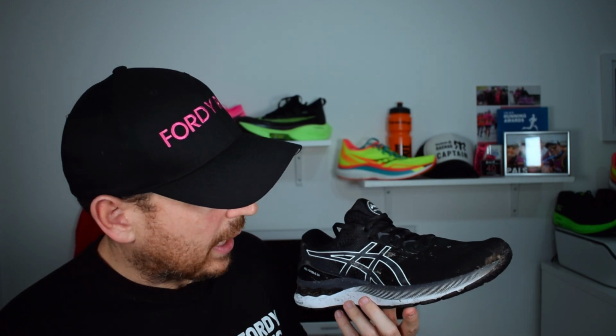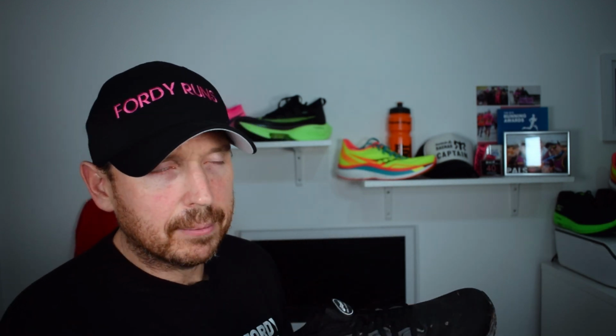The gel is the gel, and it does a great job, and I'll come on to how it feels in a moment. The upper is great. It's an Asics, so the upper is always great on Asics shoes. I think that's probably about it on how it feels and looks. But how does it perform?